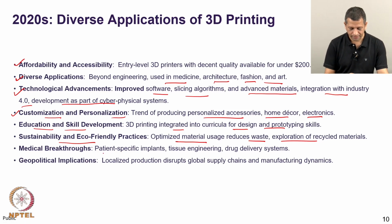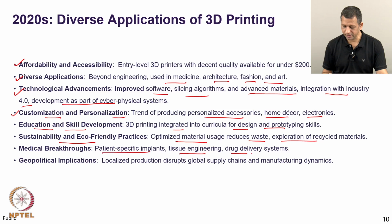For example, patient specific implants can be made, tissues can be printed specific to patients, and drugs, medicines can be printed using additive manufacturing. Due to more availability of additive manufacturing systems, localized production is happening, which has disrupted global supply chains, and it has changed the overall manufacturing dynamics of even the most complicated parts.